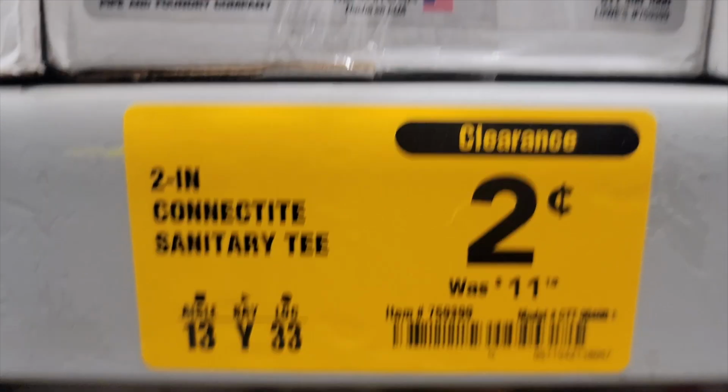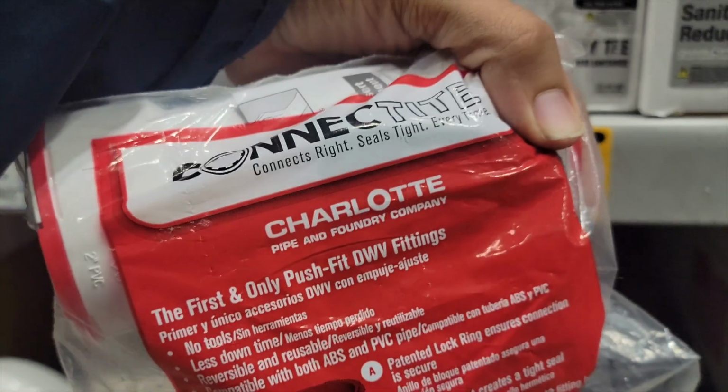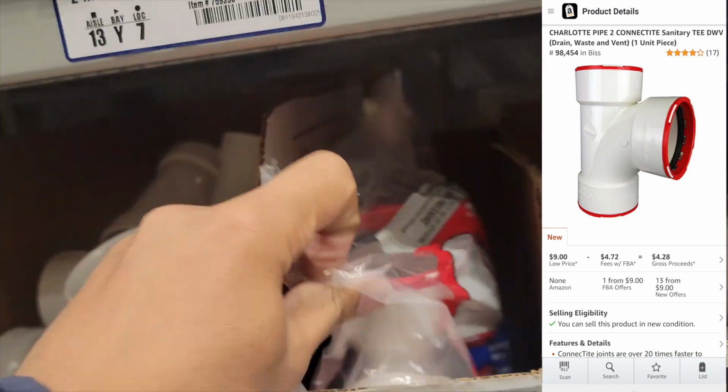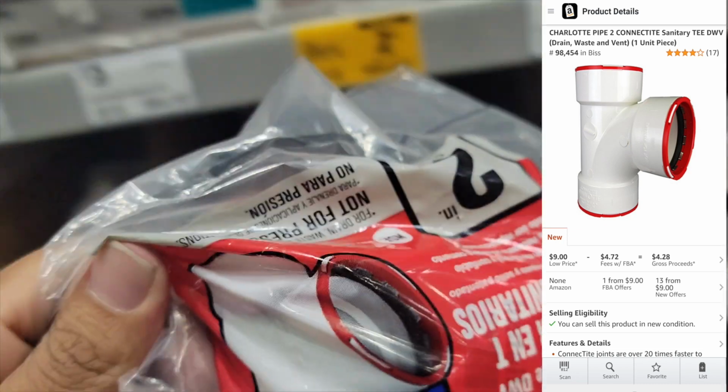Boom, 2 cents. Y'all see that? 2 cents. I sure can sell it. It's going right to Amazon. There's the price right there. I'm buying them all. That's not it. Stay tuned. It gets better.